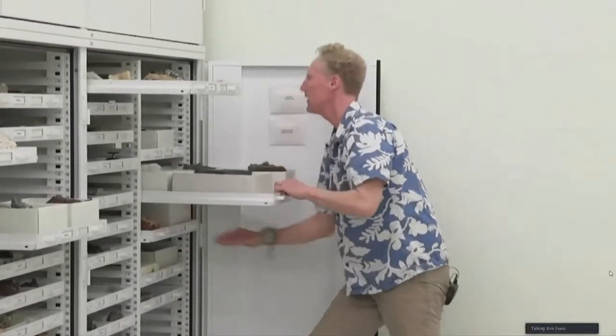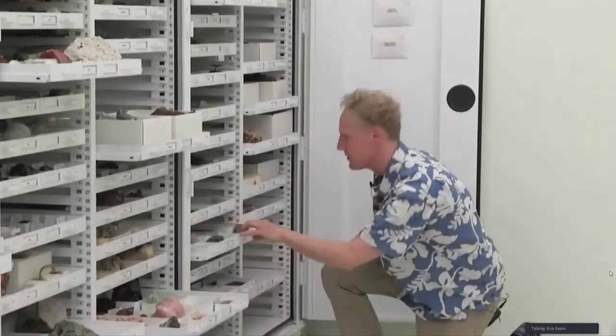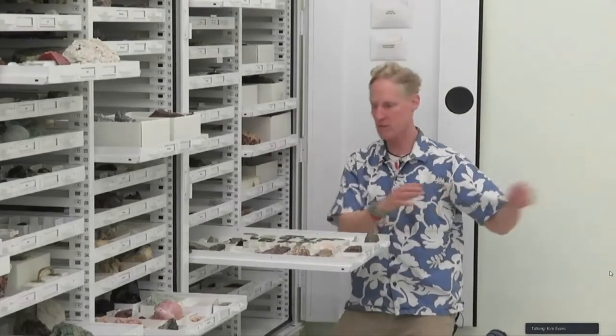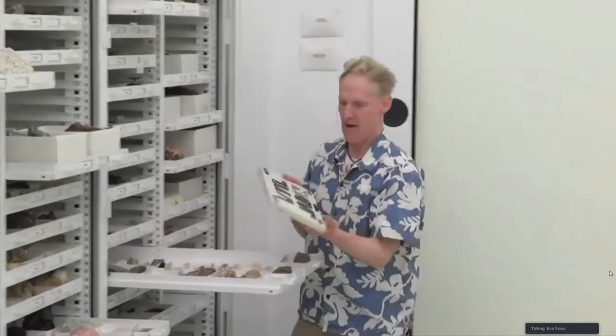And let's see, we've got an example from Wyoming. Where is this? Here it is. So here's a specimen that has no scientific value. It's not a wow specimen, and it's not really that useful to teach with. But this is a piece of a sign that's made.